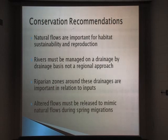So we can't just protect all the rivers with a certain number of recommendations. Each river is different. Each river has different species in them. They need to be managed separately and uniquely. The riparian zones around these drainages, all the trees you see falling in, the trees hanging over, that's very important for these rivers. You need to have them there. We need to protect the areas around the rivers as well.